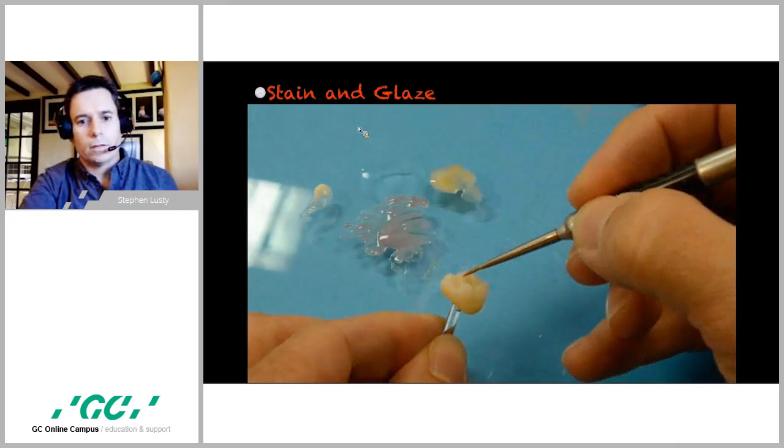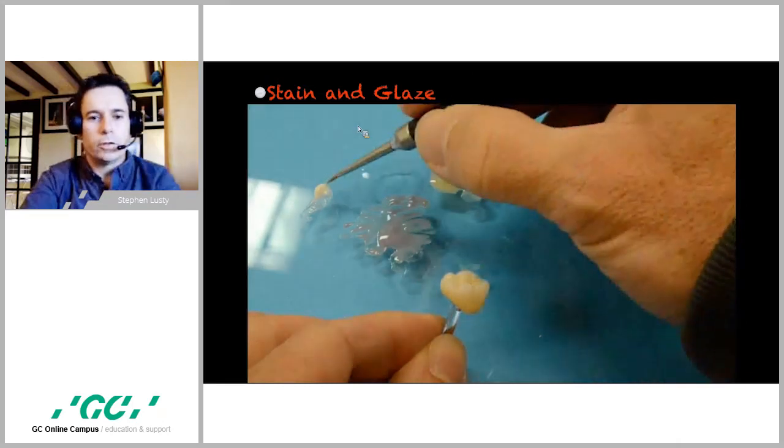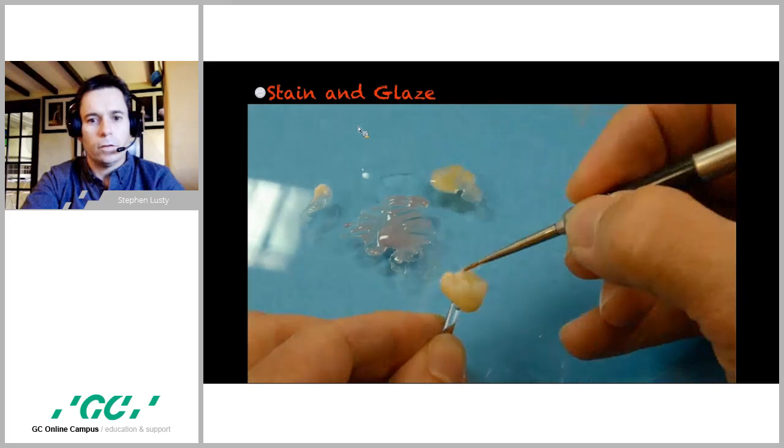And you just highlight the ridges with the value.